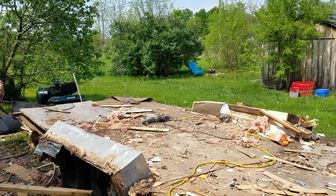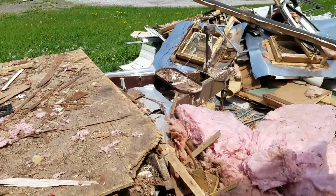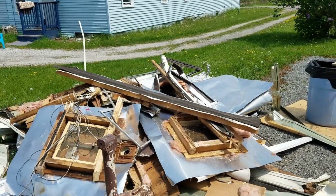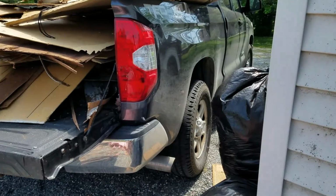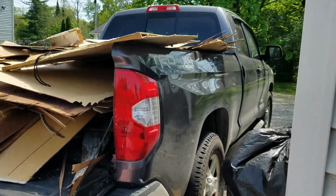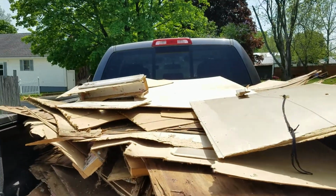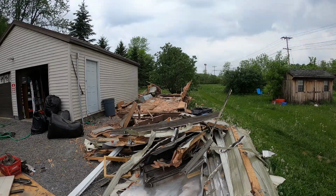All right, well, that's a bit of a milestone, I guess. That's the whole upper structure gone. That's the last of the fiberglass right there. Everything with metal on it is in that pile. Kind of stopped separating after a bit. It's the second load going away in the truck, and this is all fiberglass as well. So we're making progress. What do you think, buddy?